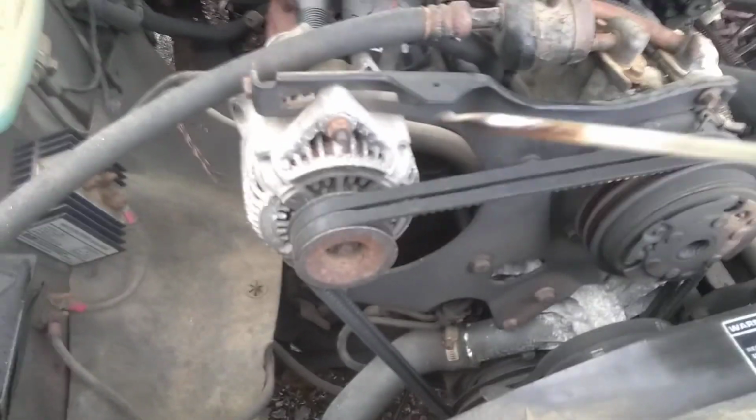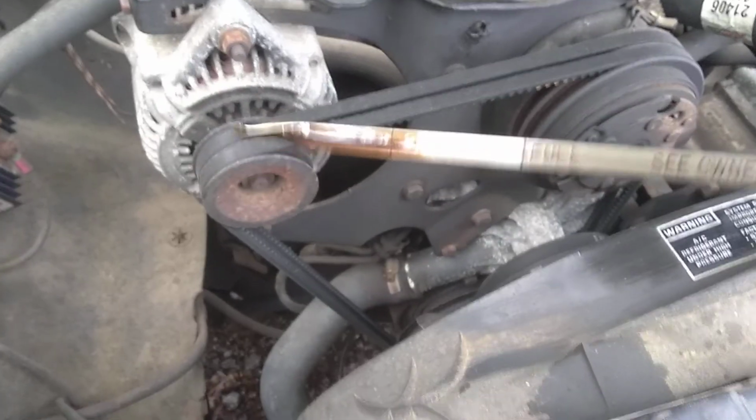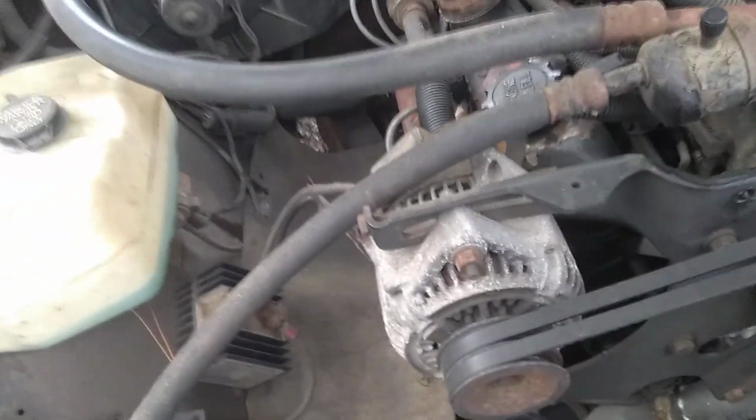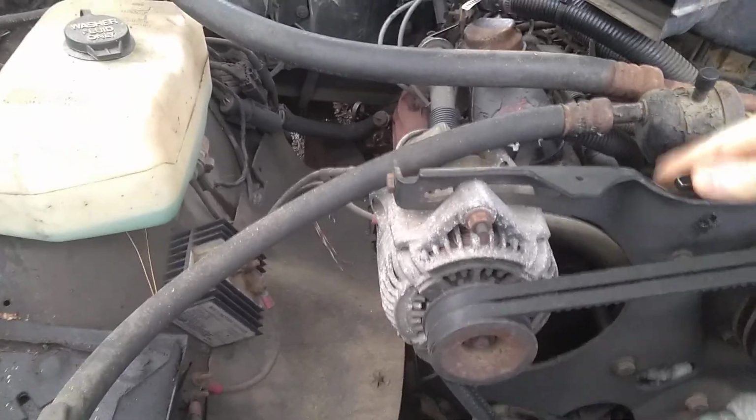Make sure it's not milky, for sure. Definitely make sure it's not milky. Make sure it's not low. This one right here, let me see. It's not milky, but it's also not full. And it's also old. That's because my dad actually drove it for a while. Drove it 800 miles, believe it or not.